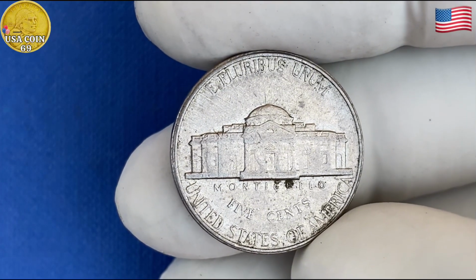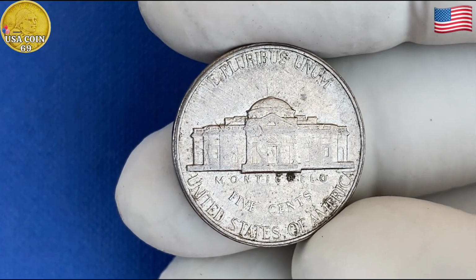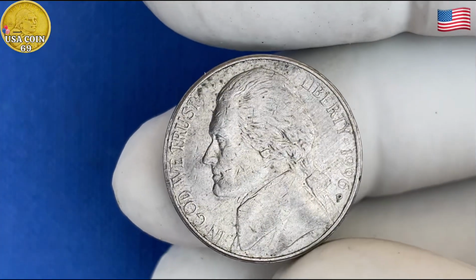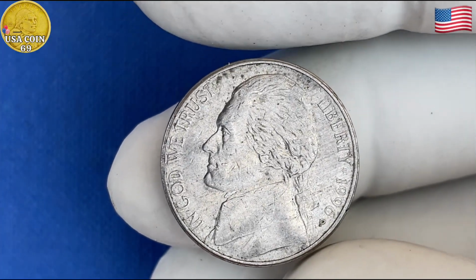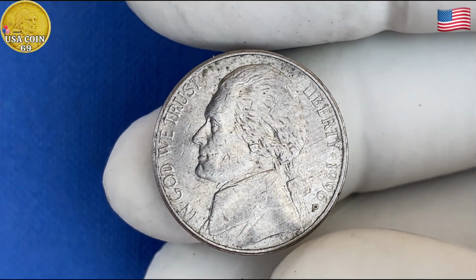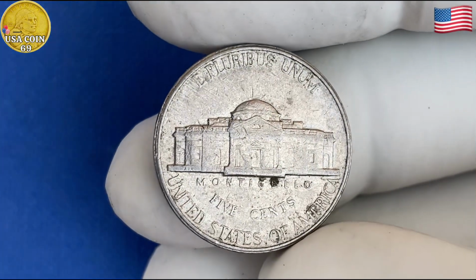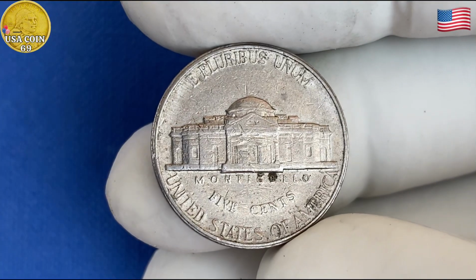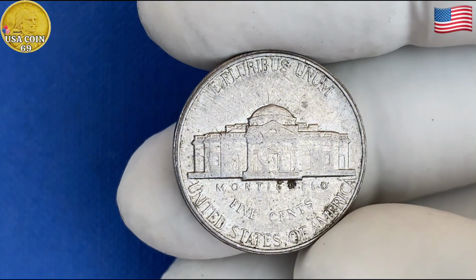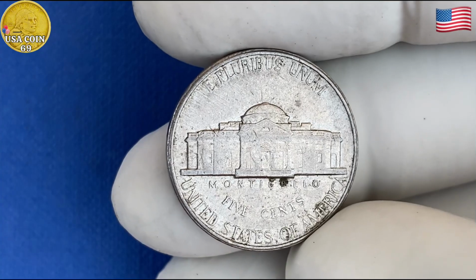The first factor to consider is the coin's condition. A 1996 nickel that has been in circulation for years, bouncing around in pockets and coin jars, will likely show signs of wear, such as scratches or discoloration. On the other hand, a coin in near mint or mint condition, one that looks almost as if it just came out of the U.S. Mint, can be worth much more. Coins that are well preserved, with sharp details and no noticeable damage, are always in demand. The more flawless the coin is, the more desirable it becomes to collectors, making it a prime candidate for higher value. But there's more to this story.